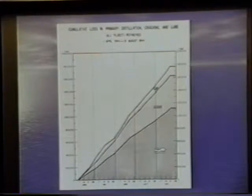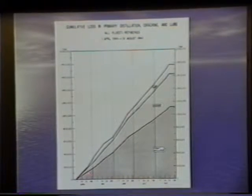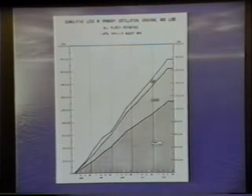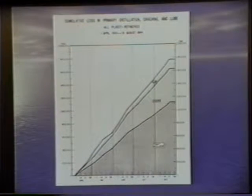This is the loss. Initially, they started over here, and as the raids went on, this is the loss in production that they had. 1 million tons of oil produced in Ploesti destroyed.